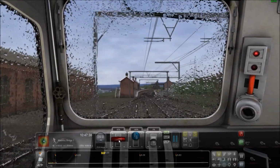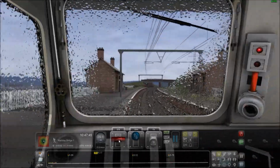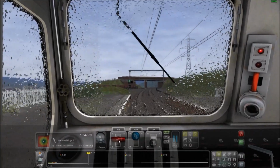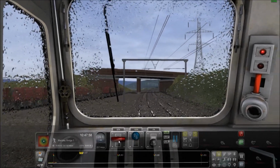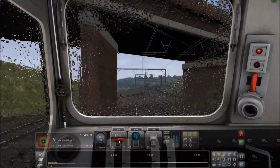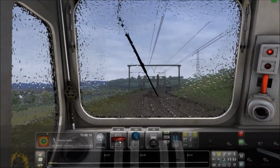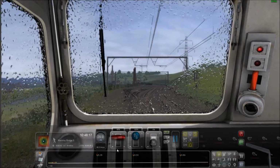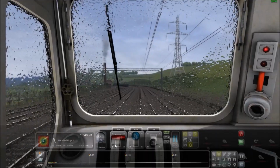Coming up to the first of a number of small abandoned stations. As you can see, weeds on the platform, looking fairly derelict. Few odd drops in frame rates. Okay, 70. Alright, let's now put the engine into parallel, and we're already getting a fair bit of acceleration out of this.